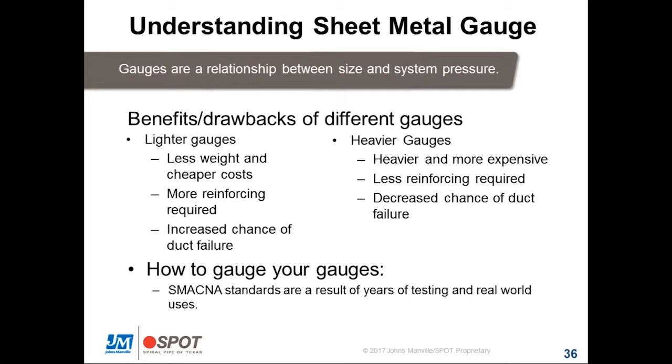How do we decide what gauges to use on our ductwork? Typically, it is by the SMACNA standards. SMACNA is the Sheet Metal and Air Conditioning Contractors' National Association. Their standards are the results of years and years of testing and real-world uses.